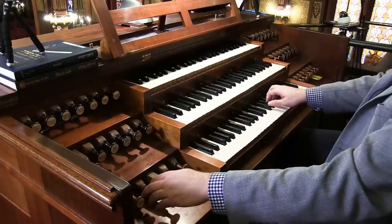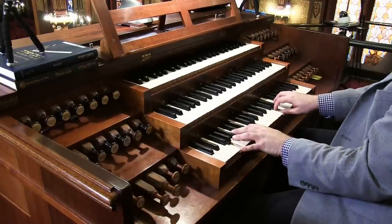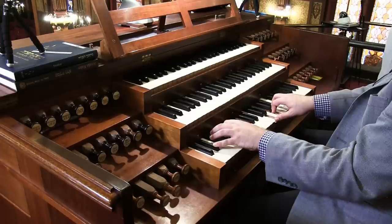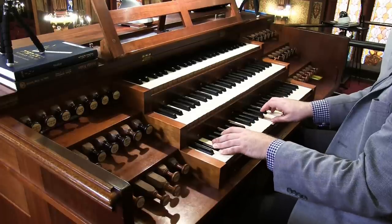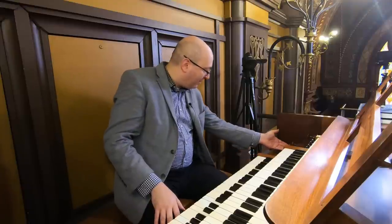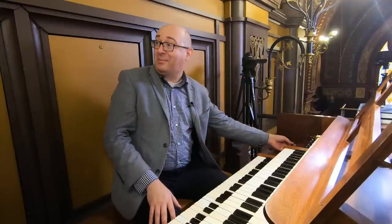So maybe with the gedeckt. Gentle, just kind of disappears. It does. It's just the tiniest little bit of. And then this is all fully open and exposed. Yes, exactly. The only division that's under any expression is the swell. All right. We have 4 foots. That's as high as we get.